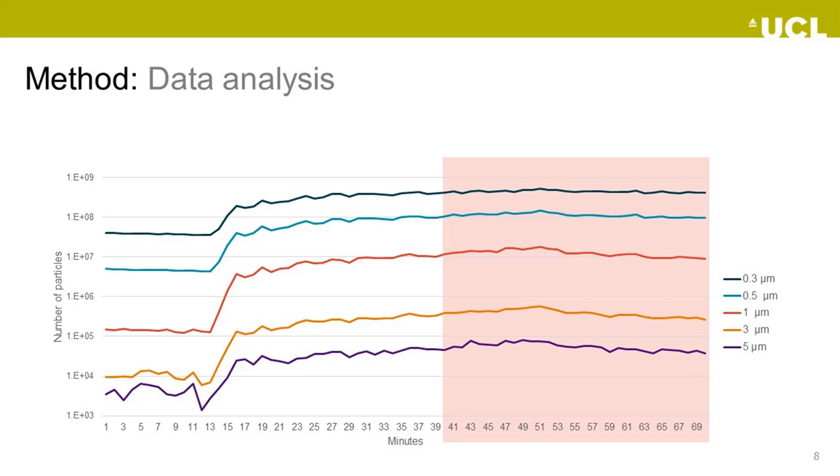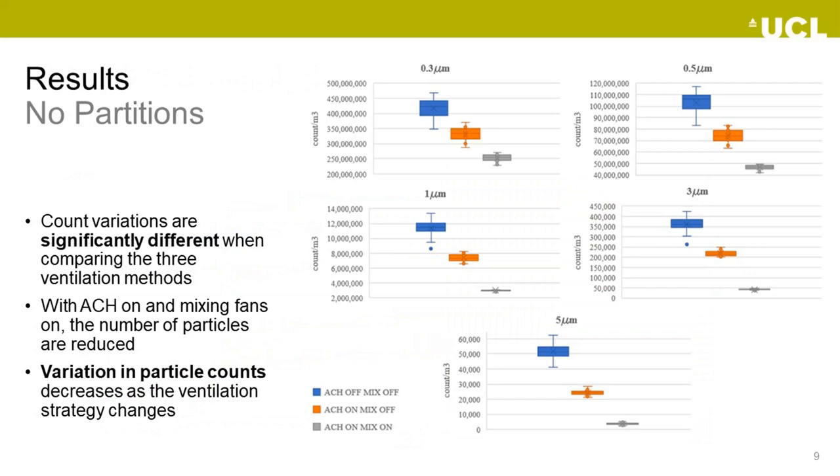All right, so here are the results. So this slide shows you the impact of ventilation itself. So there were no partitions used at all at this point. So there are five graphs. For the next few slides, there'll always be five graphs like this. So this is for the tiniest aerosols between 0.3 and 0.5 microns. Then the next step up, 3 microns, and then up to 5 microns.